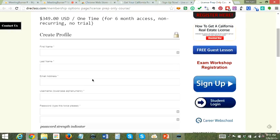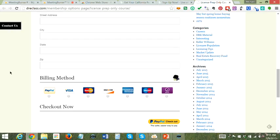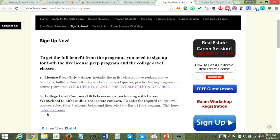You create a profile with a username and password. Tell us if somebody referred you, your phone number, your address. And the billing, my merchant account is with a small local company called, well, they're called PayPal. That does not mean you have to use PayPal to buy the course. You could, but you could use a Visa, MasterCard, Discover, American Express, or Maestro or Solo. Sometimes people ask me, who's getting my credit card information? And the answer is, well, PayPal is, and they probably already have it. But you don't pay me, you pay PayPal, and eventually they pay me.